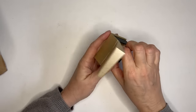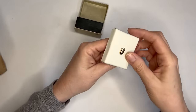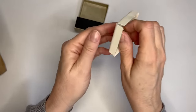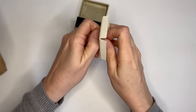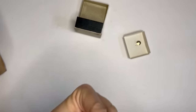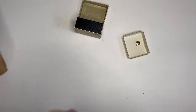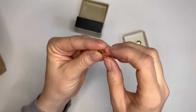Okay, first thing is a little pin, like a tie tack kind of thing. Sometimes these are gold. Most of the time they are not, but sometimes they are. So even the little tie tacks, you got to check the back. Oh my gosh, 10 karat. Oh my gosh, this is a 10 karat tie tack.